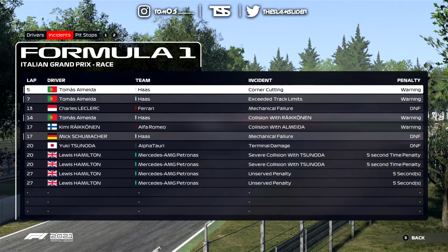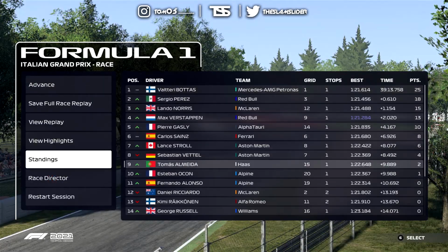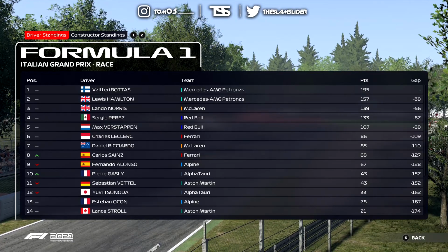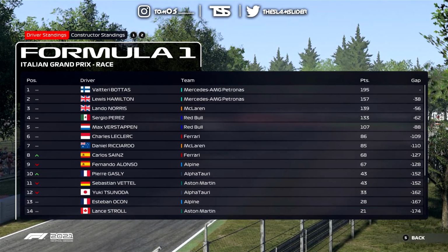And you can see that actually Hamilton got a 5-second time penalty for a severe collision with Yuki Tsunoda, and that was in the lap that he retired. So it seems apparently Hamilton made contact with Tsunoda. Doesn't matter anyway because he finished outside of the points, and this is really good for Valtteri Bottas, extended lead in the championship, 38 points ahead of his teammate.